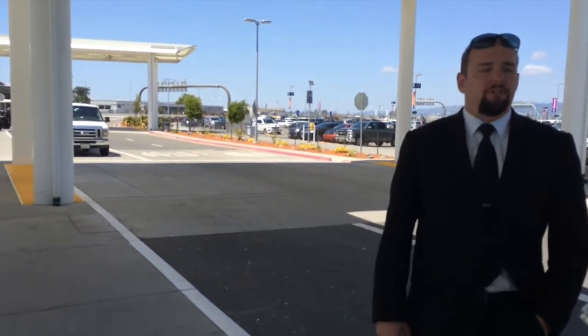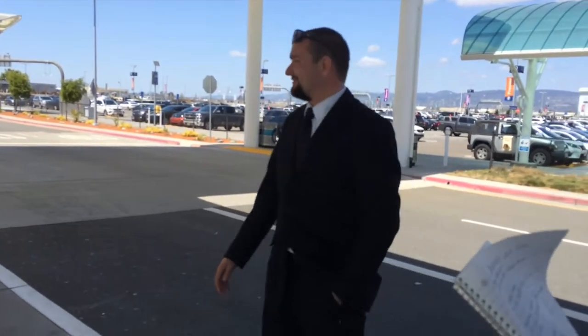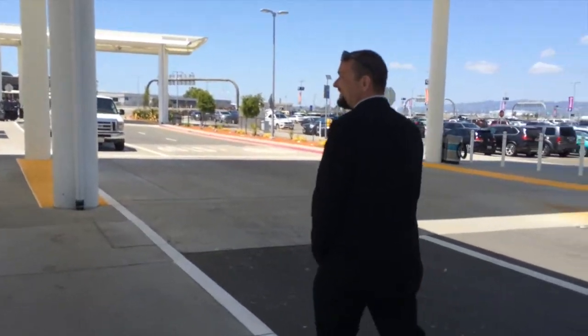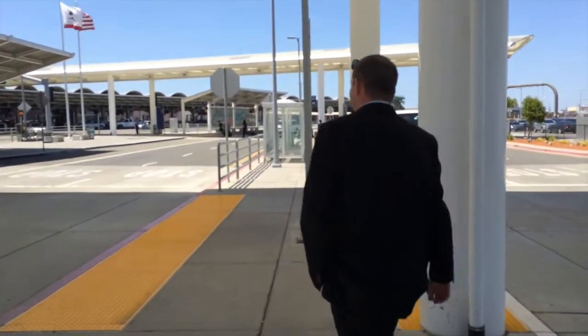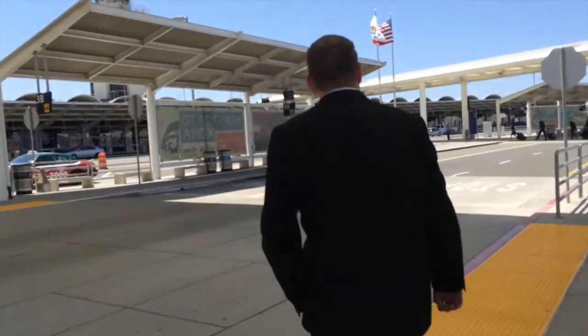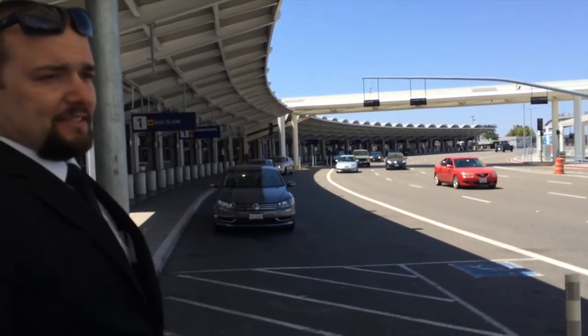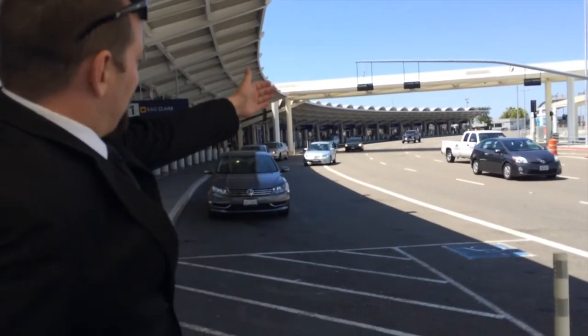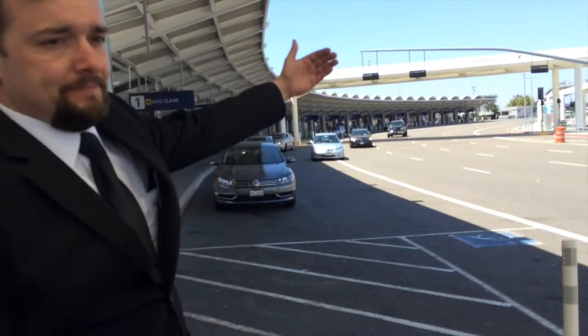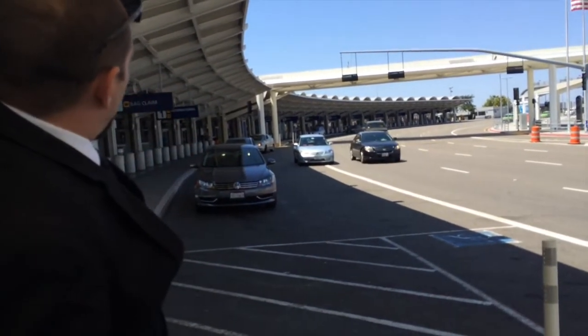Southwest Airlines, Terminal 1. International flights, domestic flights, whatever flights: Terminal 1, except for Southwest, Terminal 2. We have all the airlines. Then you have a stoplight. After the stoplight, what does it say?